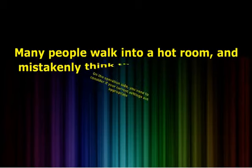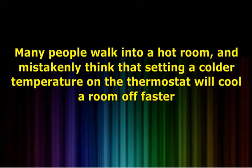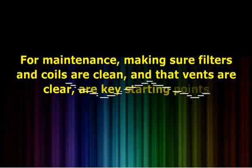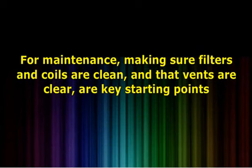Many people walk into a hot room and mistakenly think that setting a colder temperature on the thermostat will cool a room off faster. This is untrue. It just wastes energy once the temperature has moved beyond a comfortable level. For maintenance, making sure filters and coils are clean and that vents are clear are key starting points. A blocked vent requires 25% more energy to operate.